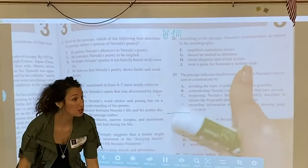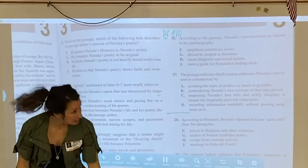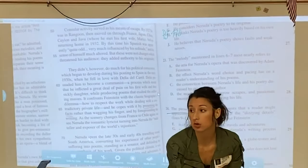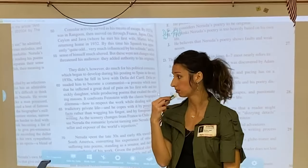Was that the easiest question you could have ever answered on this test? Yes? Yes. Right? Okay, so if it says according to the passage, that's your job to underline the lead words so you know exactly where to look. Can you do that for me on Saturday?